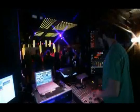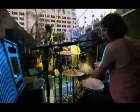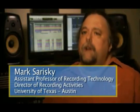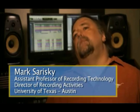We call ourselves the live music capital of the world. I'm pretty sure that's an accurate description. There's not too many places you can see as much live music on a daily basis as you can here in Austin. And the School of Music just naturally wanted to tap into combining an already established classical curriculum along with a more popular-oriented recording program.